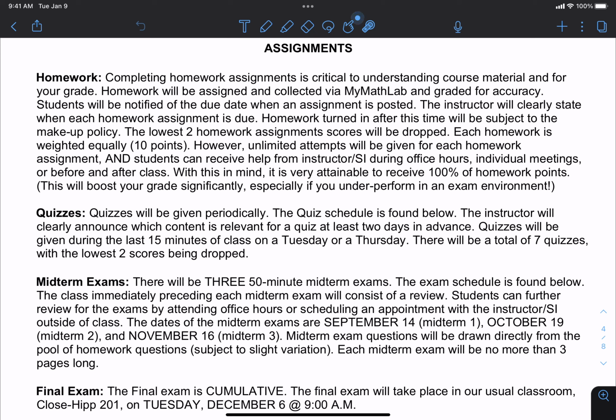The lowest 2 homework assignments will be dropped, and every homework assignment will be weighted equally. Now, the homework is on MyMathLab, which allows you unlimited attempts per problem. So you can try the problem as many times as you want until you get it right. You can also come to my office hours and ask me about a problem, and we will work through it together, and you can put in the answer that we accomplished together. I'm not sure if we're going to have an SI, but I think we are. Same deal with them. If you go to the supplemental instruction sections, or to the Math Tutoring Center, I give you full reign to work on homework problems with other instructors, with the supplemental instructor, and with me during office hours.